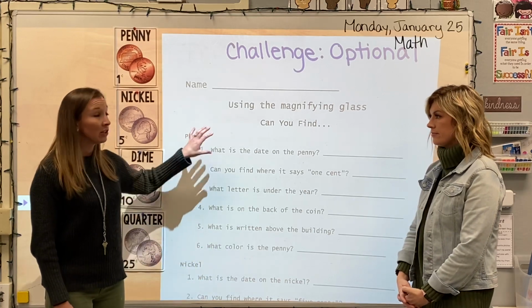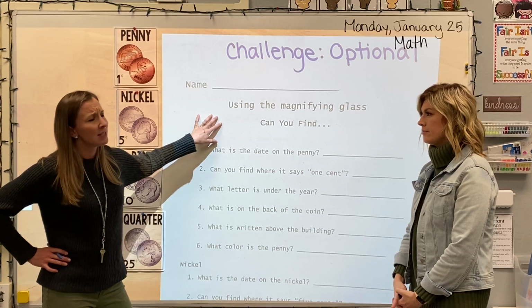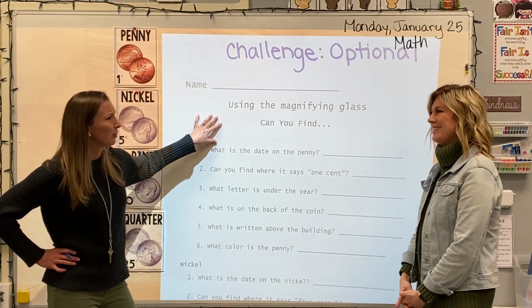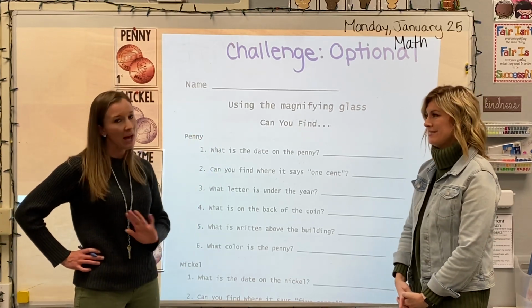If you have a magnifying glass at home, you are welcome to use that. But I tend to find that second graders have pretty good vision. And sometimes they can see things better than grown-ups can. Yeah. So if you don't have a magnifying glass, you can totally still do this activity without it. You do not have to have it.